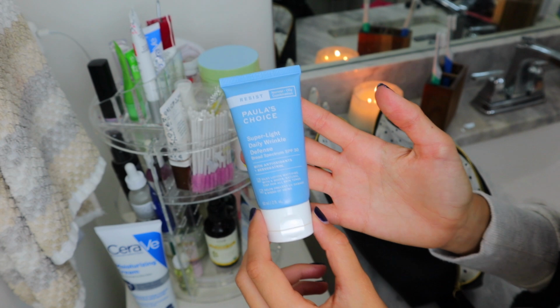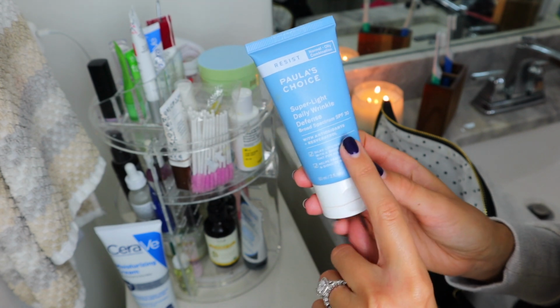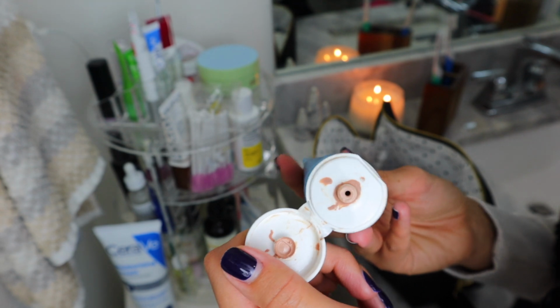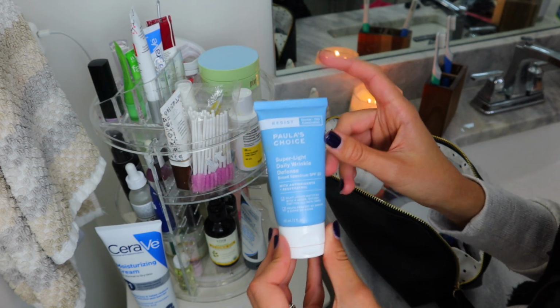And then, as I mentioned, I don't go anywhere without my SPF. This is the Paula's Choice Super Light Daily Wrinkle Defense SPF 30. This is a mineral sunscreen. It is a skin tone color. Sorry, that's kind of nasty, but you know, I use it. And I do have a backup of this. I'll probably use this up on this trip.